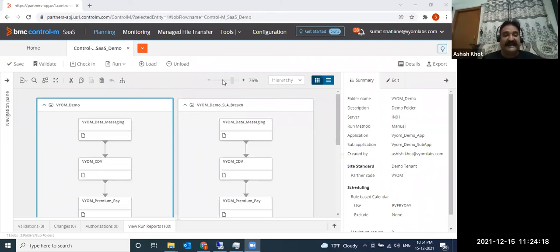So we see that we have modeled some jobs. This is the entire Control-M SaaS platform, where there are different panes, or interfaces, that we have been talking about: planning, monitoring. You also have a managed file transfer console.